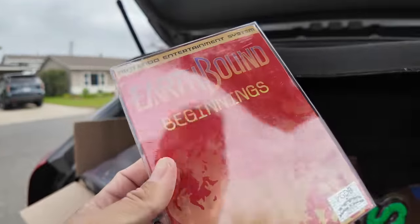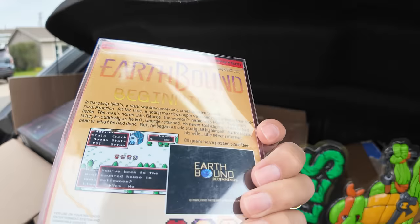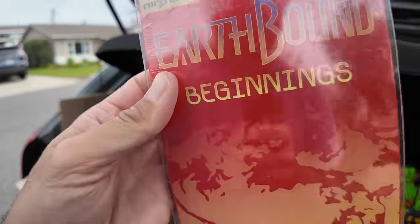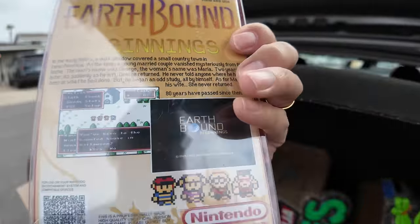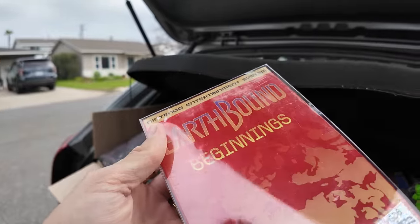So I'm back at home now, and I kind of wanted to point out this Earthbound Beginnings that's sealed. Super cool. I know I didn't say much about it, and that's because, to be honest, I don't know much about it. I know Earthbound, obviously, and there was a Mother 2, which came out in Japan, and then I think Earthbound Beginnings, or Zero it may be called, came out on, like, the Wii U virtual console, if I'm not mistaken, and then it got brought over to this.